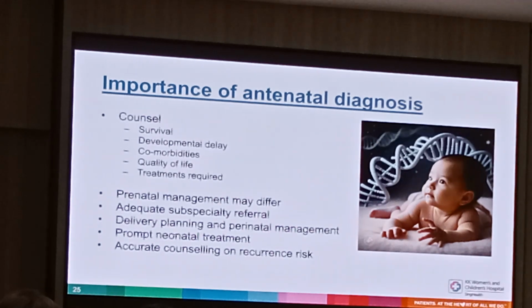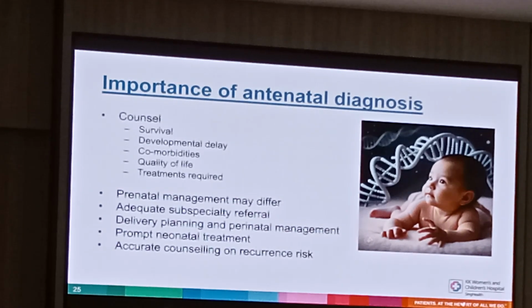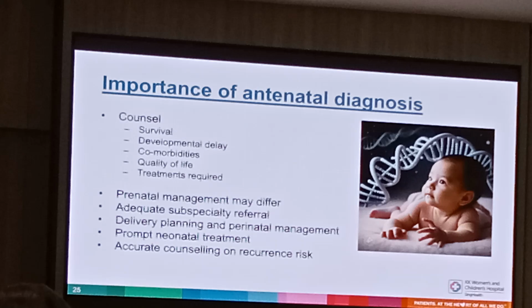What's the importance of antenatal diagnosis? I think we've had this many times today, but the importance, of course, is adequate antenatal counseling of the patient to give information on the survival, the worries about developmental delay, comorbidity, quality of life, as well as the possible required postnatal treatments.